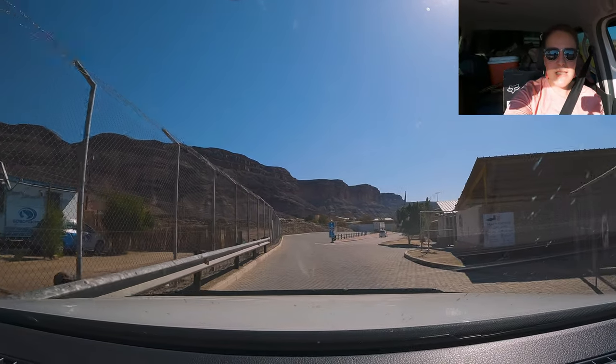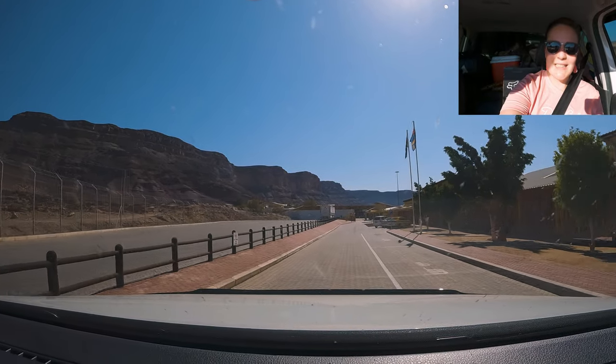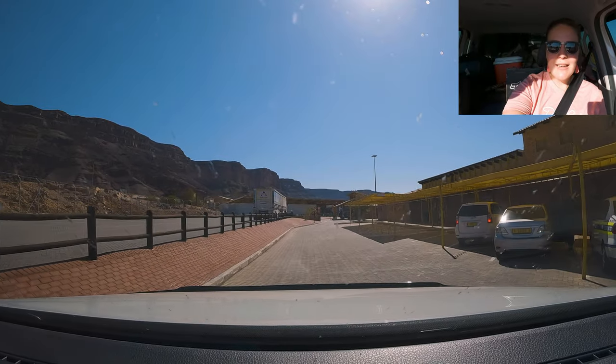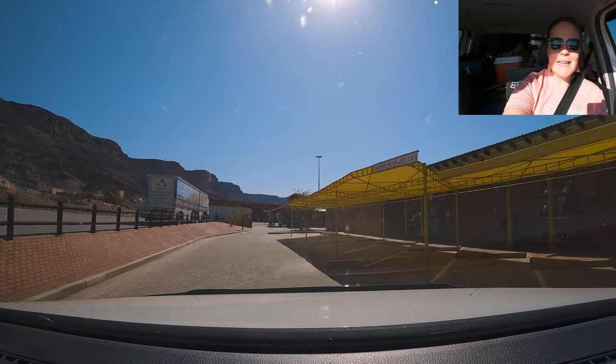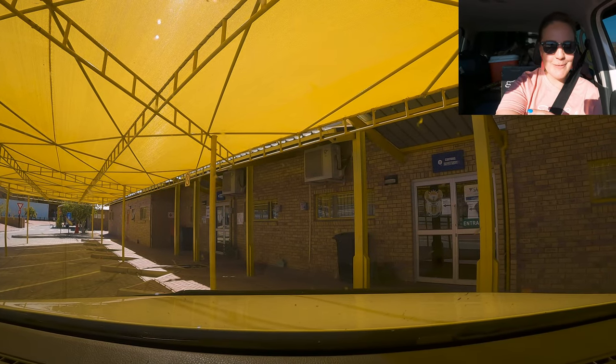But if your vehicle is still under financing, you need to ask them for a cross-border letter. Also, we included a letter from our insurance company to say we may take the vehicle across the border. We hope this helps you and enjoy your trip.